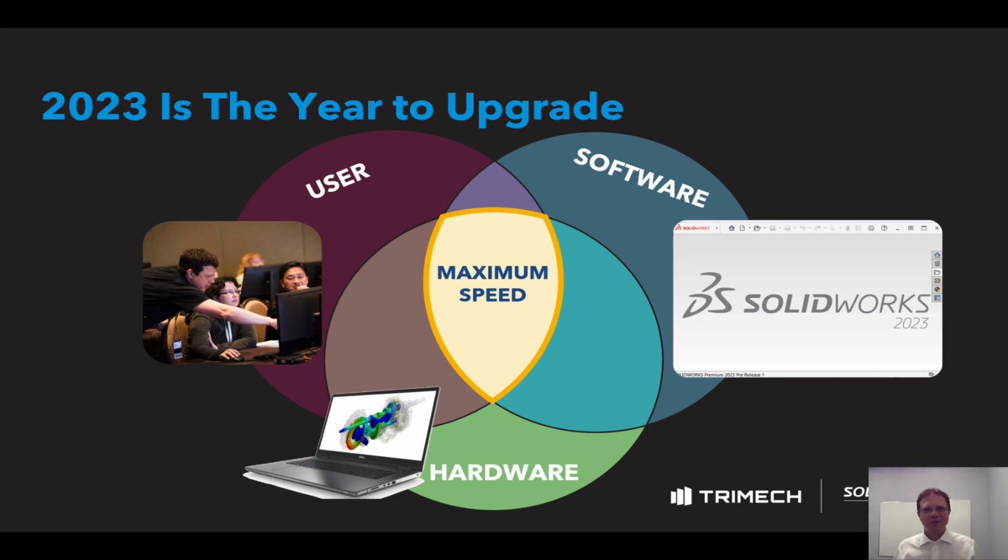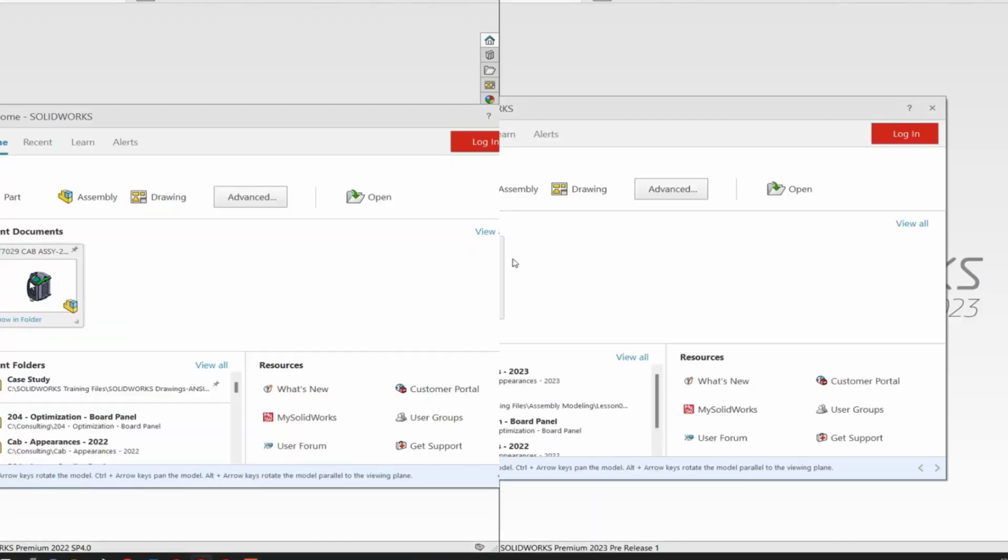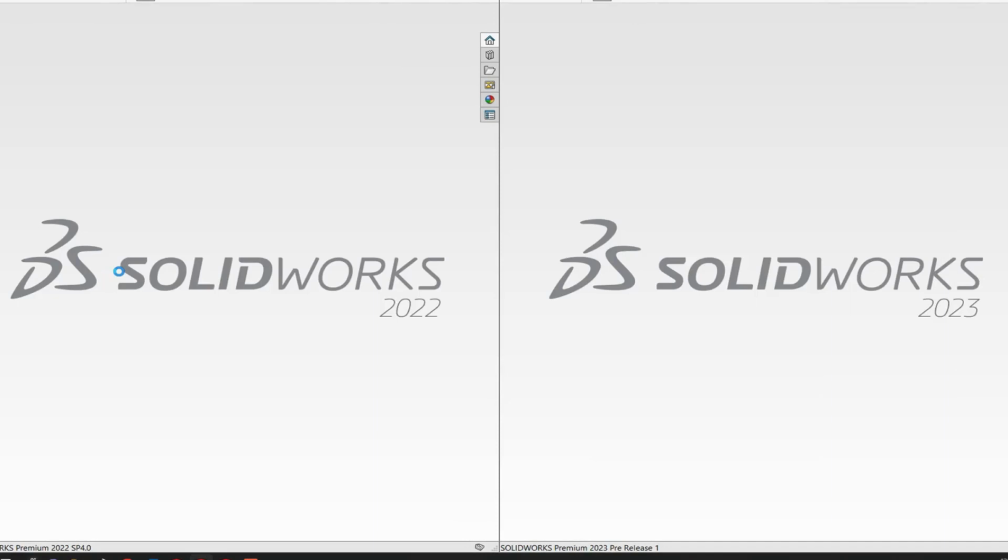We still have 5 minutes before the next session. Would you like to see SOLIDWORKS 2023 racing SOLIDWORKS 2022? Well, you are in for a treat. And with that, we are off to the races. On the left side, we have SOLIDWORKS 2022. On the right side, we have SOLIDWORKS 2023 PR1.